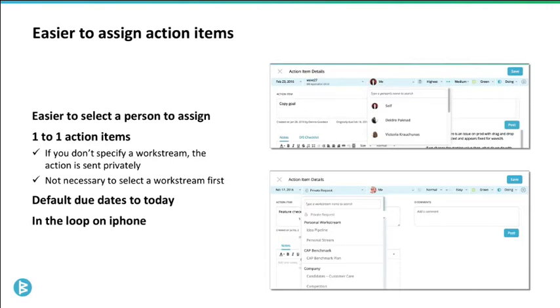The next is a new concept entirely, and that's the notion of sending an action item, in a sense, privately, just assigning it to somebody without putting it into a public work stream and without the need to create a private work stream. So now you'll be able to assign an action item to somebody without choosing a work stream first. If you don't choose to put the action item in a public work stream, it will simply default as a private request.